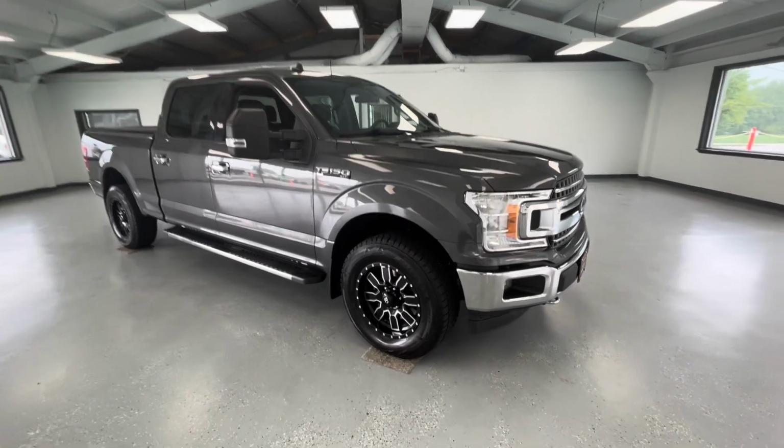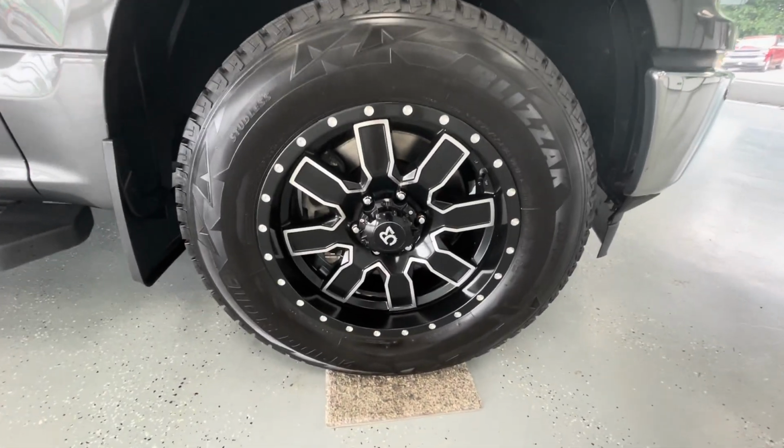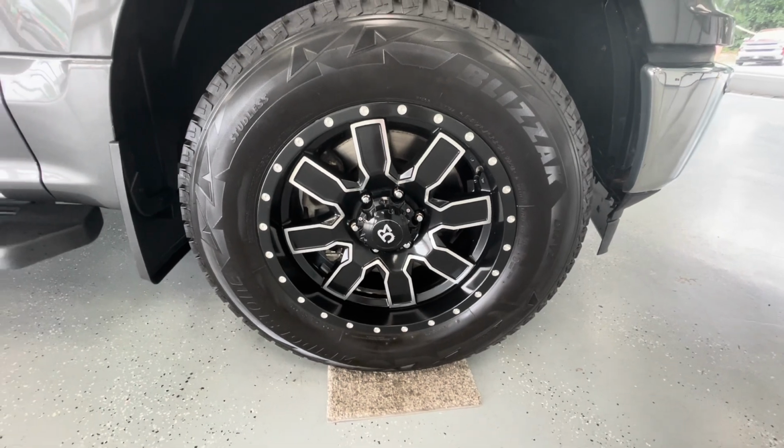As we make our way to the side, you'll notice the like new tires all the way around, just like every other vehicle here at All Things Automotive. You also notice that these rims are all powder coated black. These all are aftermarket rims.